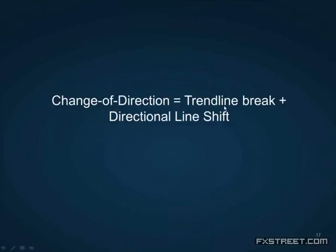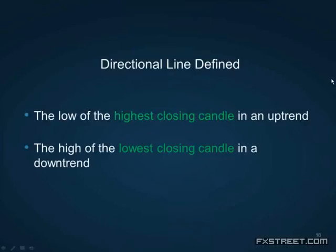So a change of direction equals a trend line break plus a directional line shift. And we all know what a trend line break is, right? You may not know what a directional line shift is, though. So a directional line, we're going to define the directional line. The directional line is the low of the highest closing candle in an uptrend or the high of the lowest closing candle in a downtrend.